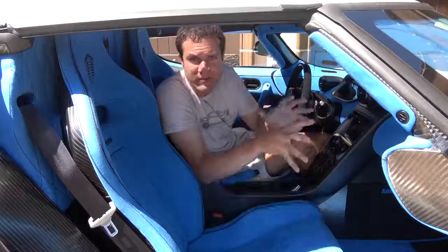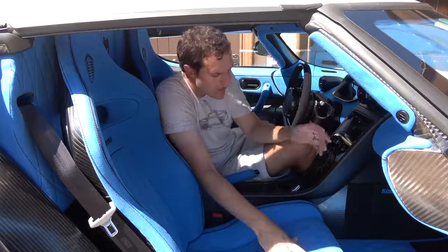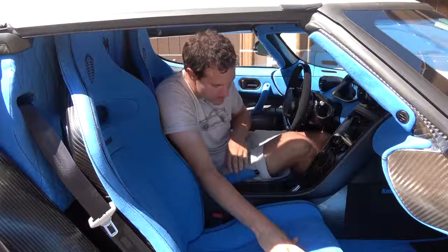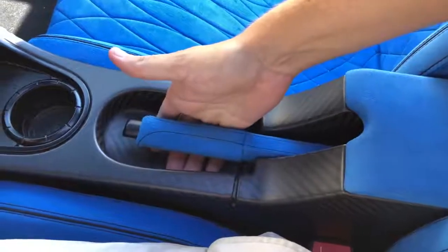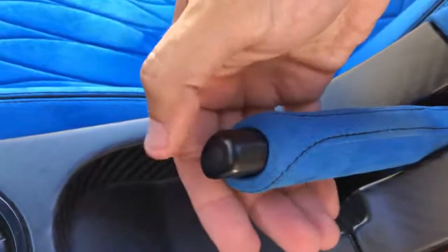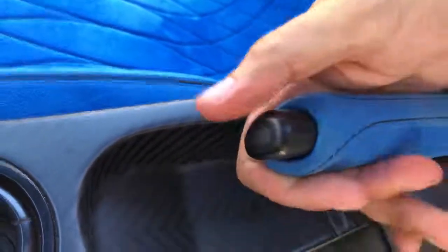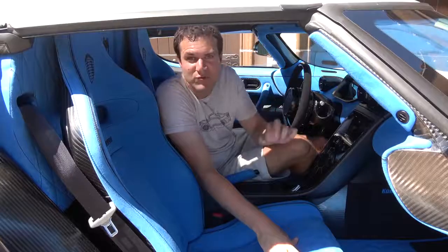Now, I mentioned the crest thing, and I mentioned I was going to show you where all the crests were in this car. There's a lot of hidden ones. One of my favorite hidden ones is on the parking brake. You can see the parking brake is finished in this blue Alcantara, just like the rest of the interior. That is very cool, but the button to raise or lower the parking brake to release it has a crest mounted on it. That is something you will never know. They didn't have to put it there. No one would have cared if they hadn't, but they did because they're obsessed with the details.